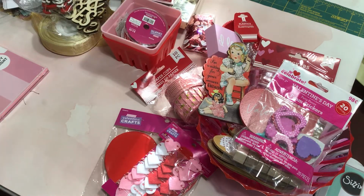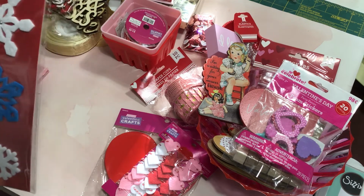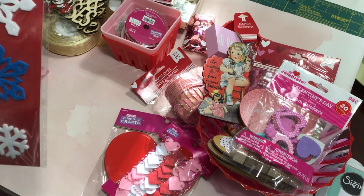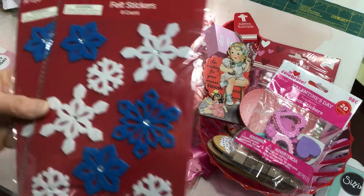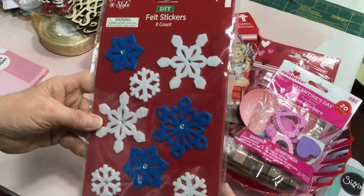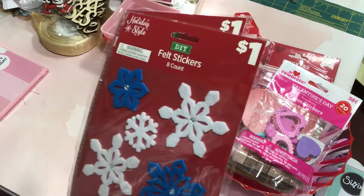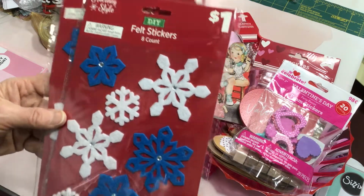All right. And the next batch of goodies, I stopped at a brand new Dollar General that we have next to us in town here. And I went in there looking for Valentine items, but I found a ton of Christmas trims for crafting on sale for 70% off. So I got all these things I'm going to show you. I got for 33 cents a piece.